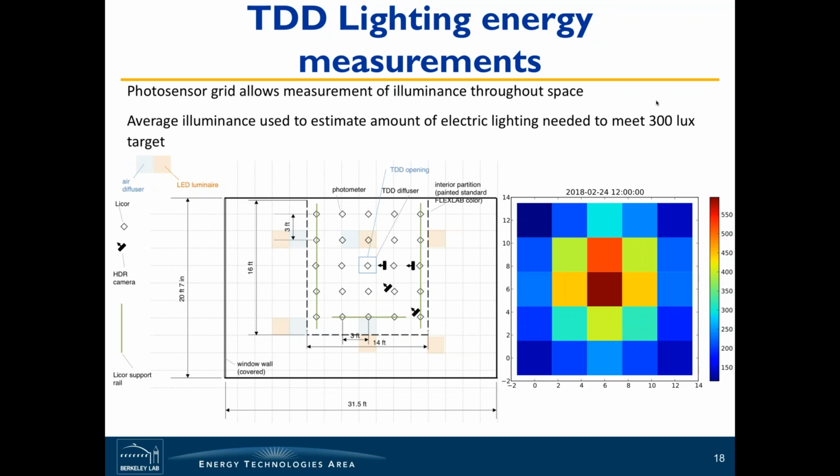In the middle, the tubular daylighting device was oriented, and then you can see these little camera icons that are high dynamic range cameras taking photos with fisheye lenses that are then digitally processed to understand daylight glare potential. So it's one of the metrics we look at for visual comfort. We also have photometers in a matrix configuration around the entire cell, so we could then understand the daylight distribution from just the TDD.